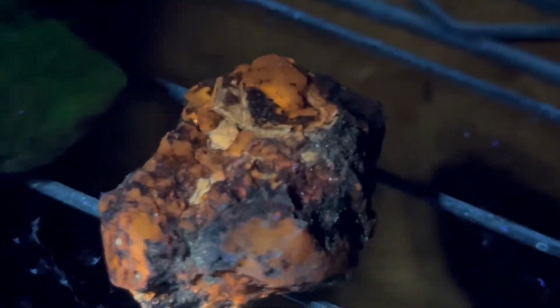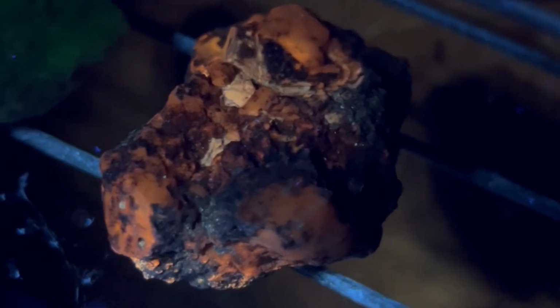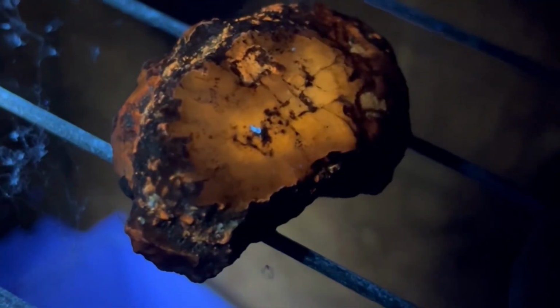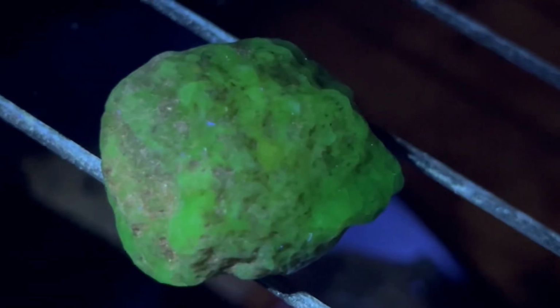To our left, another really nice, vibrant orange fluorescent piece. You can see to the left there, some green is sneaking in. We might have an actual one here. Some really awesome fluorescence here on this one. This one here, I think that is definitely some uranium content inside of that guy. That's awesome. Let me flip that over for us.